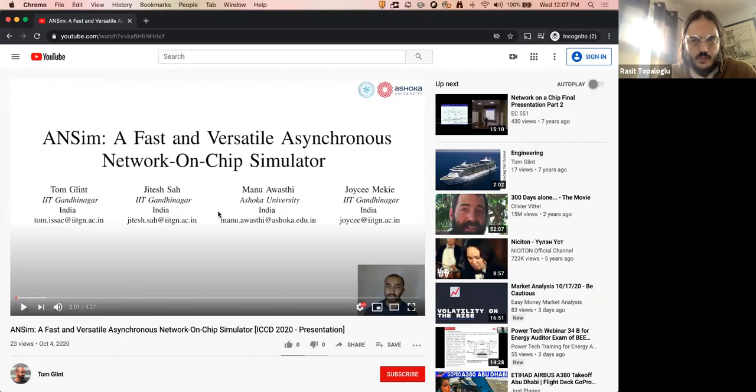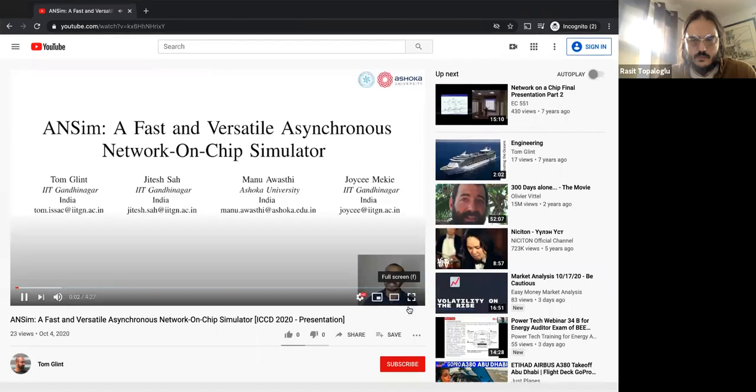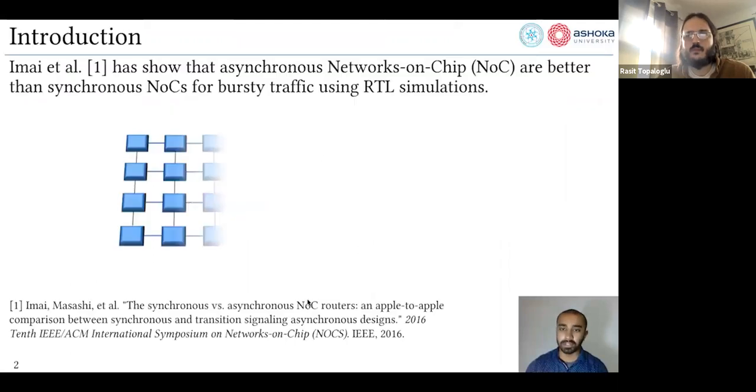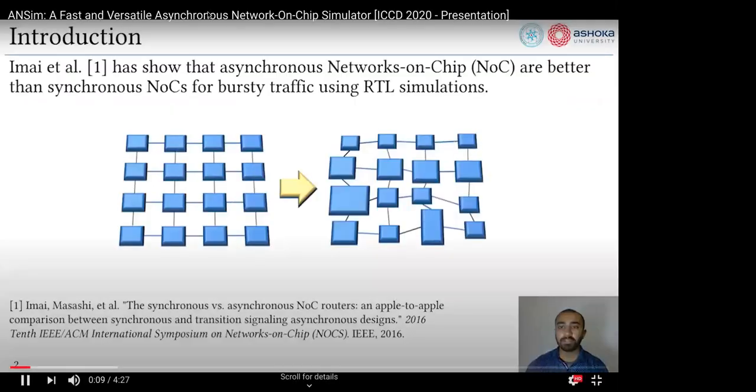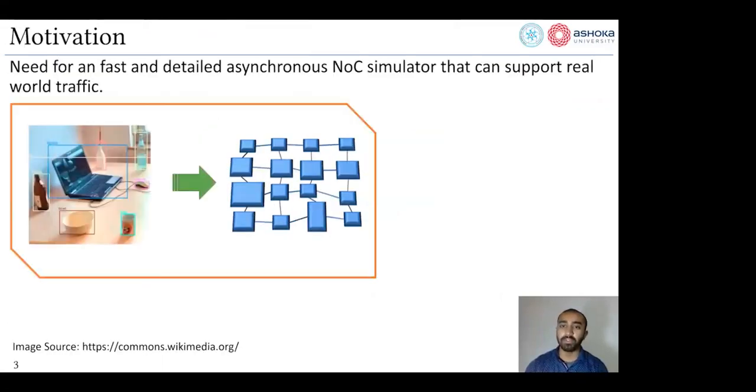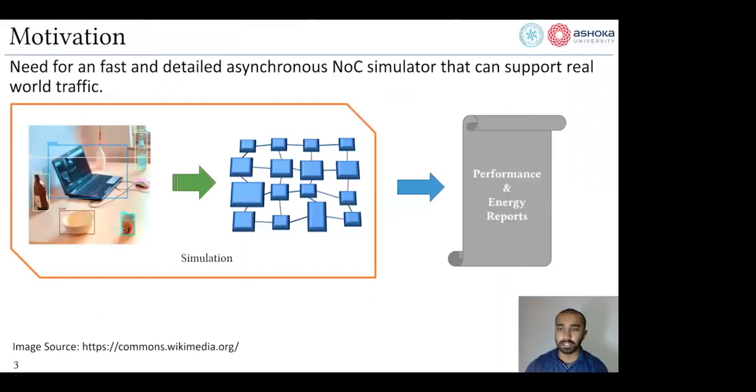Hi. So this will be a fast asynchronous NoC simulator, a versatile NoC simulator. I'm Tom Blint and I am presenting on behalf of all the authors. For chips with a large number of heterogeneous IPs, asynchronous NoC is better than synchronous NoC for facilitating communication. For the fast design process of asynchronous NoCs, an asynchronous NoC simulator that can simulate real traffic in a detailed manner is necessary.